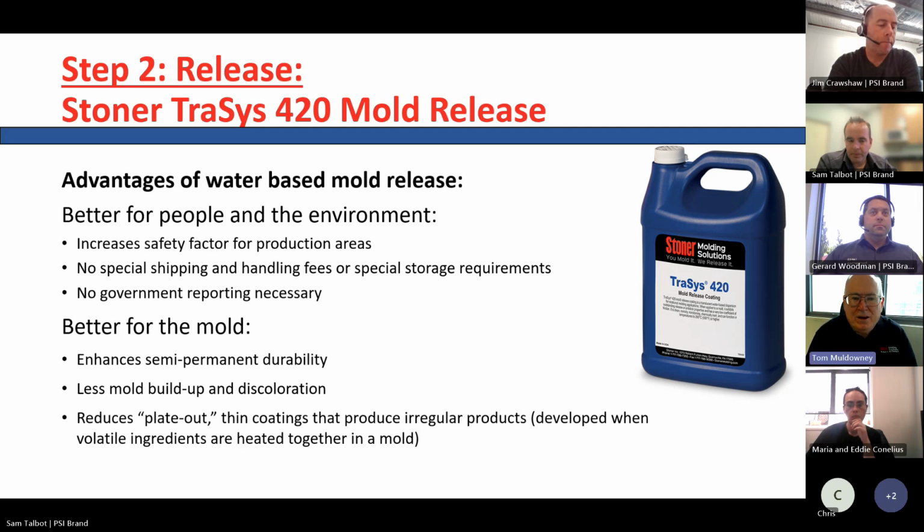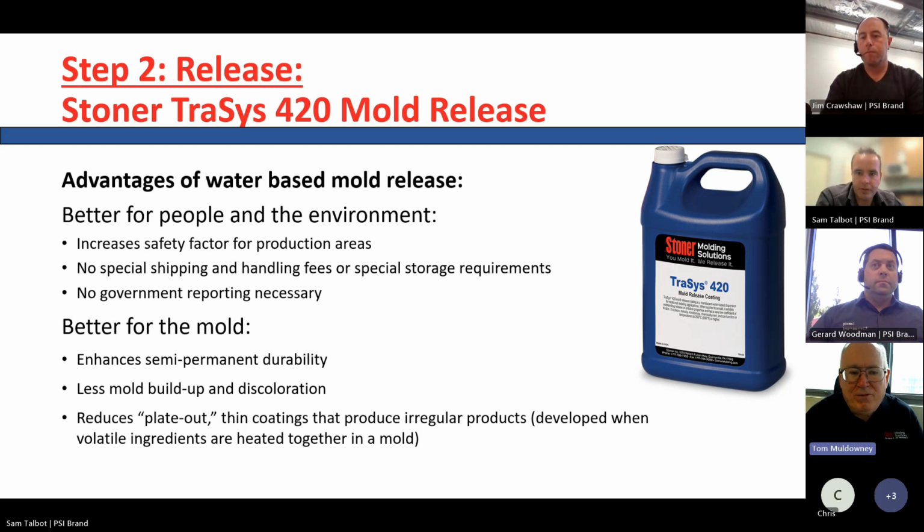Okay, so Trisis 420 is really a great product because it's better for people. It's much safer, much cleaner. It's not flammable, so you don't have to handle it in special ways or store it in special ways. You don't have to report to governments about it. It's also better for the mold because it makes the mold more durable. There's less buildup or discoloration, and it's really good at reducing plate out. And so it's pretty much an ideal water-based semi-permanent release.